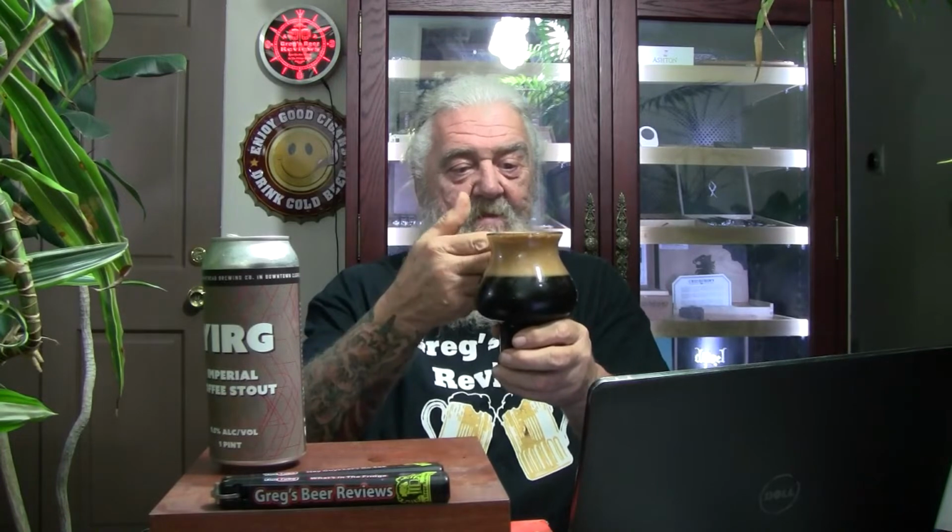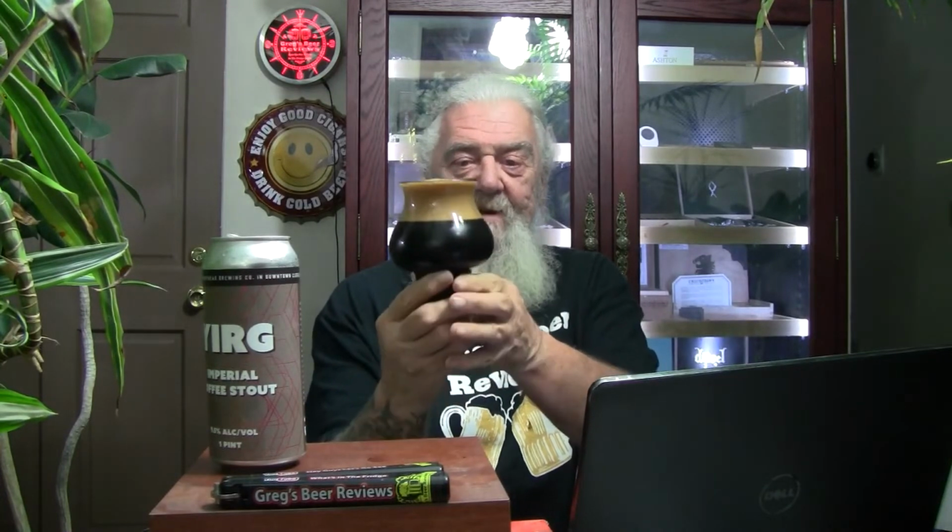And there we go. Nice cascading effect on the beer coming up. Two fingers of head, full glass, nice tight bubbles on the side, nice creamy head on the top. That's a really good looking beer, it really is. Over into the light, I'm not seeing any at all. It is pitch black, a really good looking coffee stout.